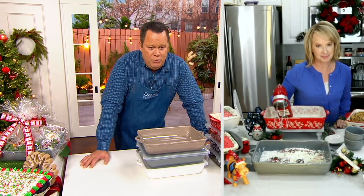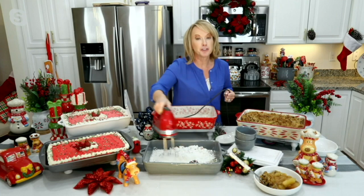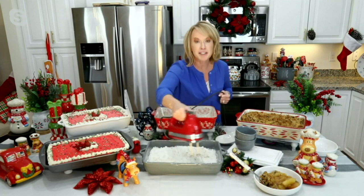Now, are you mixing in the same container you're going to bake in? Yeah. So here's what I love. When we talk about metal utensil safe, there's no other example I can think of than taking out your KitchenAid hand mixer and mixing right inside here.